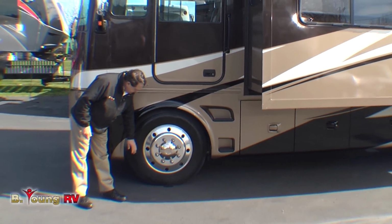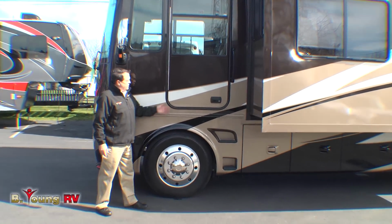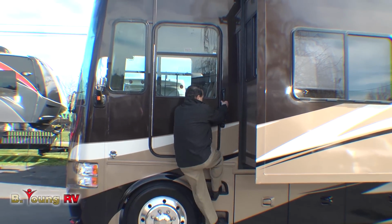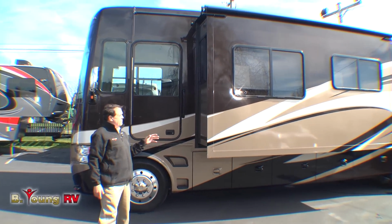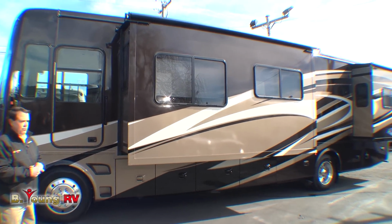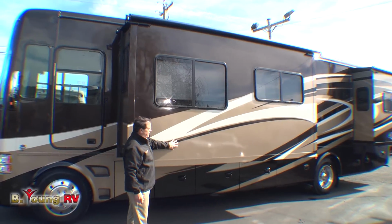You'll see 255/80R 22.5s. You'll notice there's a driver's door here. Nice clean steps to walk up in instead of a piece of chicken wire down there. This happens to be in the Rocky Mountain Brown, a very popular color. It's been a stronghold color for Tiffin for quite a while. Full body paint. Two coats of baked on clear coat on here.